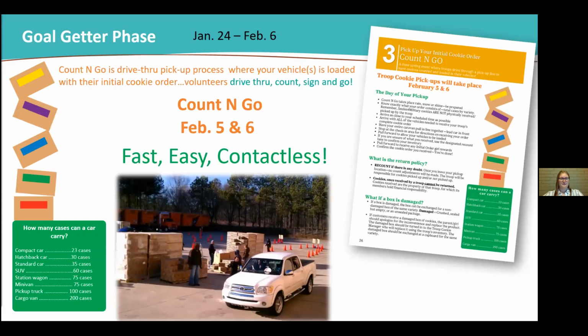Right, so count and go is going to take place February 5th and 6th. One weekend, a Saturday and a Sunday are going to be available, and it's essentially a drive-through for your initial order pickup. You'll see a little chart there that lists on the side how many cases of cookies can fit in a type of vehicle. So you want to keep that in mind based on what your Girl Scout's picking up. You'll see I've shown a screenshot of those steps and what that looks like.